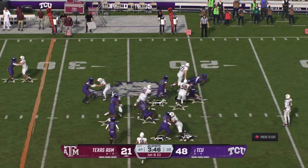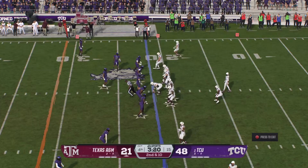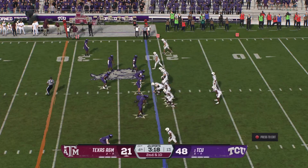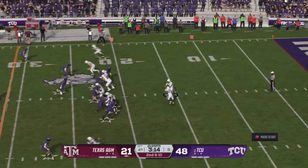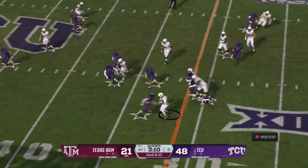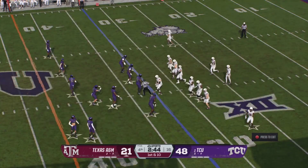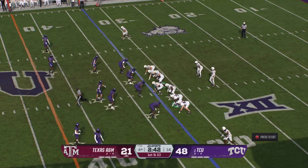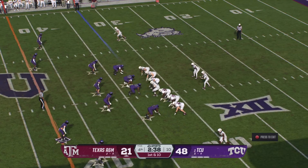From the shotgun now, here's an inside give. Zero running room. Stop right at the line of scrimmage. Second down play coming up. And the quarterback keeps it on the option. They get him down, but that's a nice play. Moves the ball to the 33. It's a solid run. Gives the offense a first down and a new set of downs.